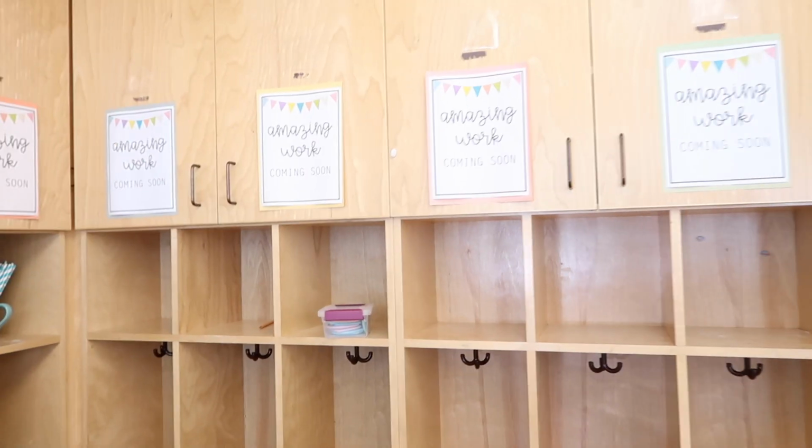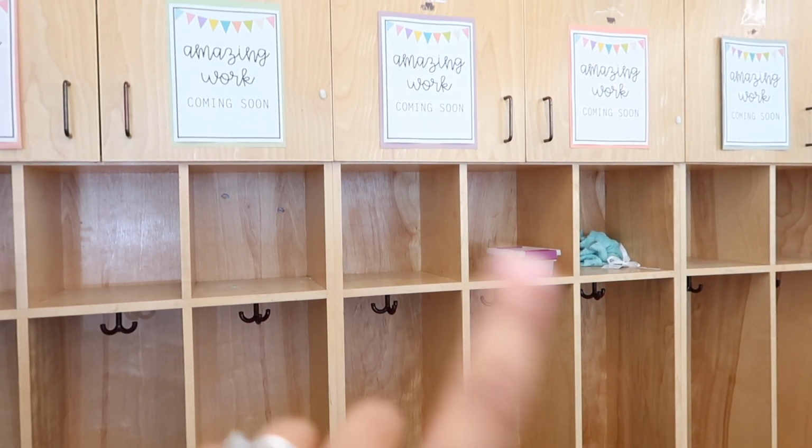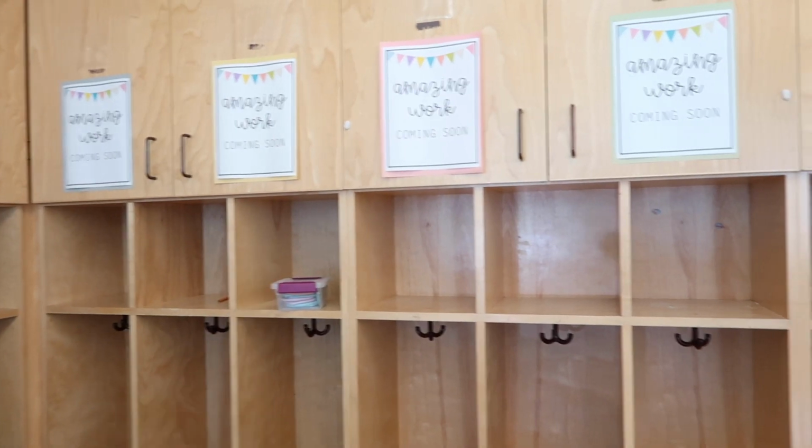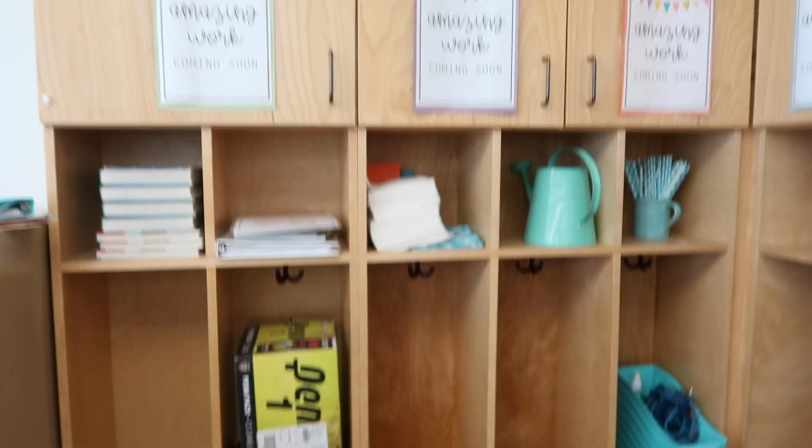Over here, I got most of these cubbies cleaned out. There's still a couple things I need to do. One of the labels I need to make is for that one, and those are my towels. I still need to get all of these picked up. It didn't work in.